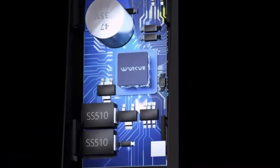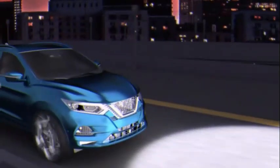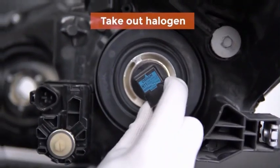Additionally, the bulbs are CAN bus ready, eliminating error messages or flickering, further enhancing their performance. The exterior features a polished finish, adding a touch of sophistication. Impressive performance for those seeking advanced lighting solutions.